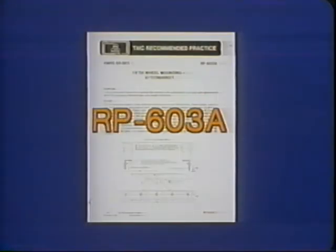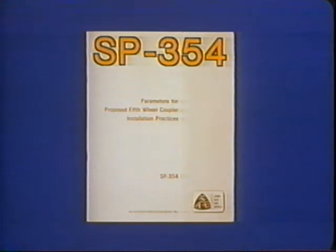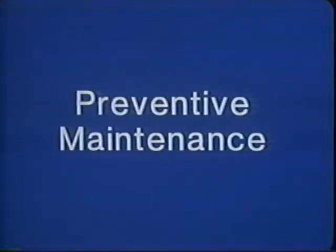Other sources for this information include the Maintenance Council of the American Trucking Association, which has published a recommended installation procedure in its publication RP-603A. And the Society of Automotive Engineers has published SP-354, which also provides information on proper fifth wheel installation. Regardless of which recommendation you follow, when your installation is complete, make sure that the fifth wheel functions properly before putting it into service.